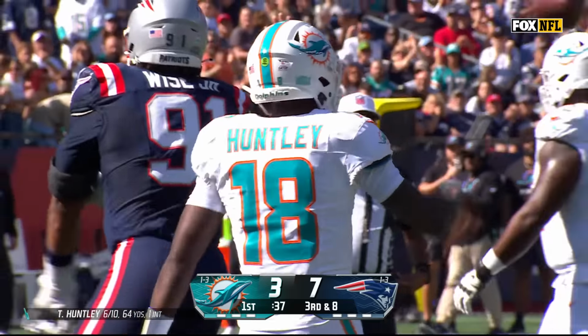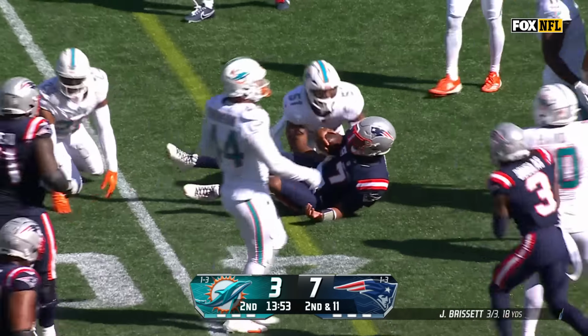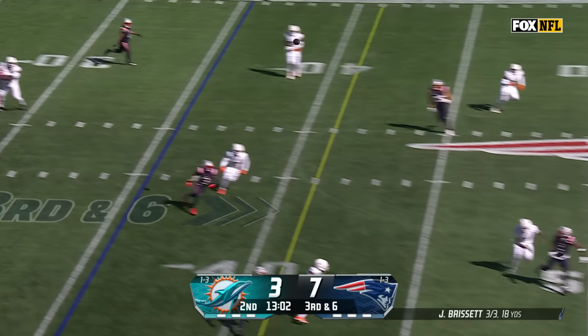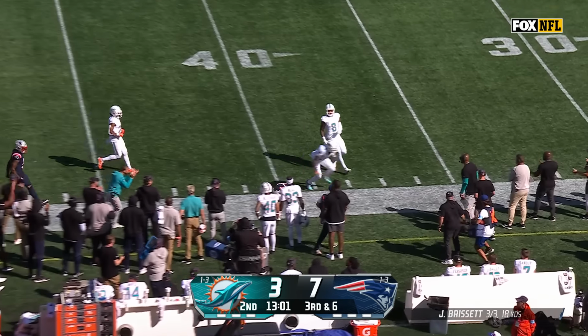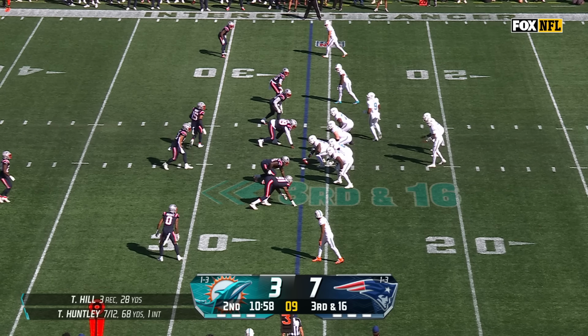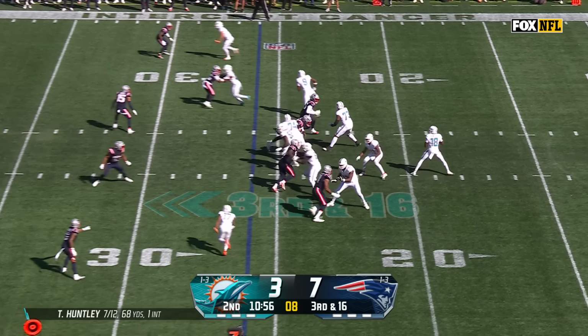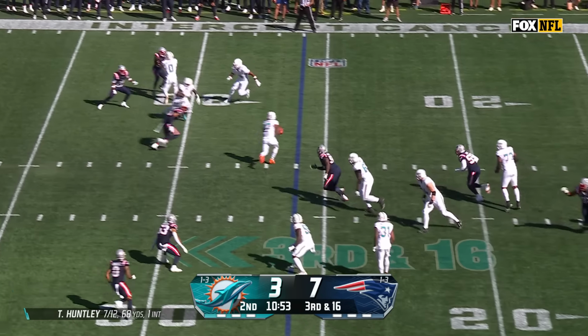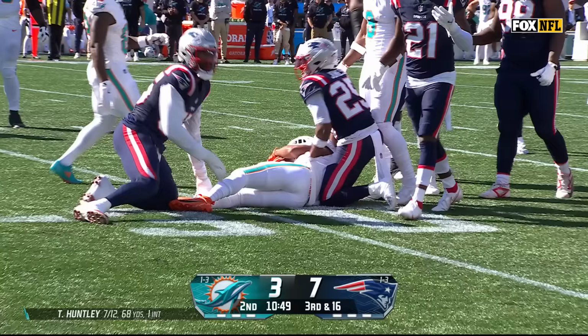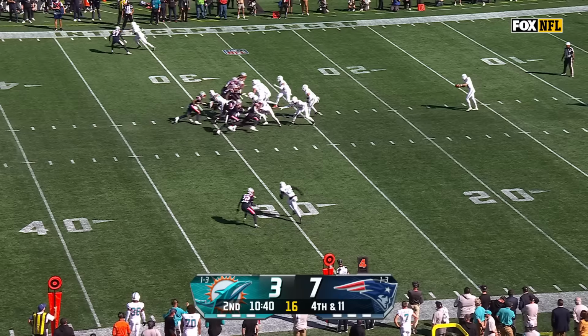They need 11. Brissett will keep and dive forward. They need 6. Brissett floating one and just off the fingertips of Jalen Polk. Pressure coming. Pass is caught. Jalen Waddle. Here comes the flag as he goes down at the 30. And New England will get it back.